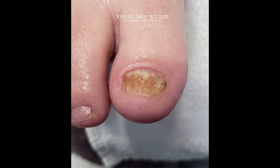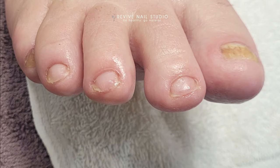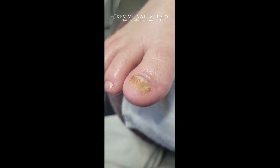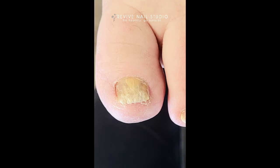So you can see I took the nail way back as far as I could, and she was happy with the result. Hopefully we'll see a much better, clearer nail on her next visit.